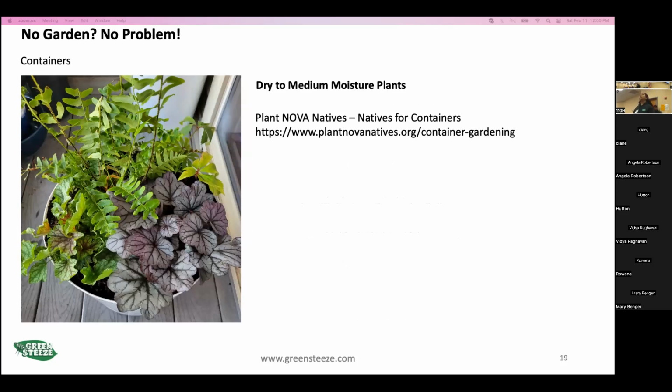So we talked about those spaces that really have no green space. Sometimes you have a balcony or a deck and you really just don't have any green space, but you can create green space. You can use containers to create green space. Plant Nova Natives had a really good article about container gardening with natives, and so I listed that there as a good option.